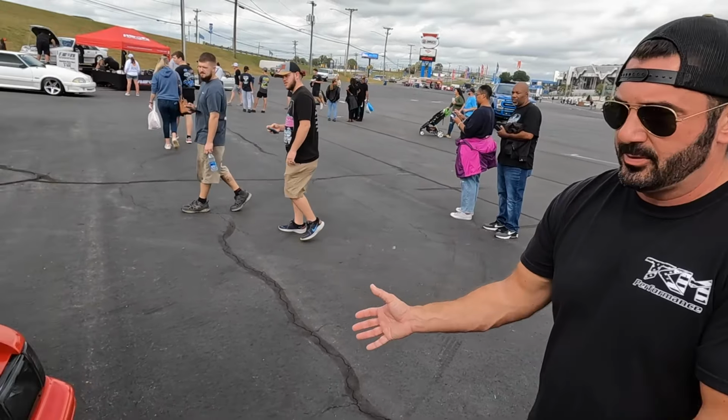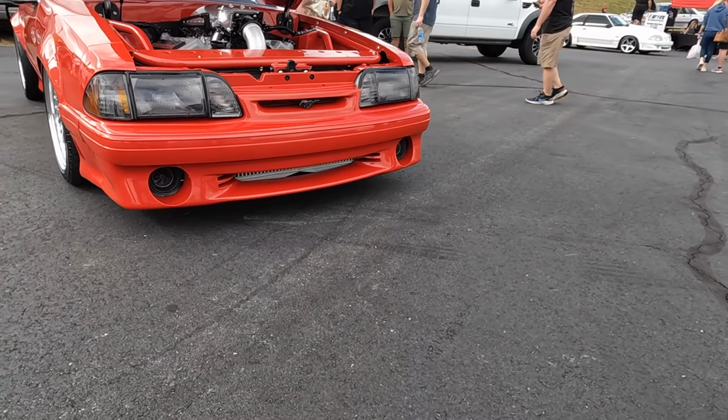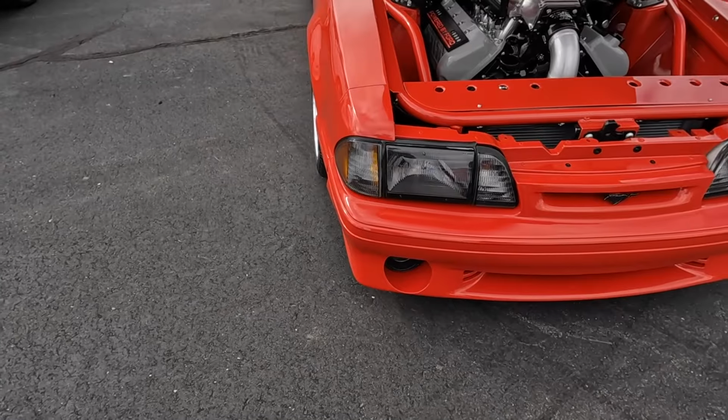The fog lights on this car put out no light whatsoever. Yeah, they're really noisy, but they put out no light. Oh, he got me, guys. He got me. Check it out. No, I had no idea. I didn't know until now.